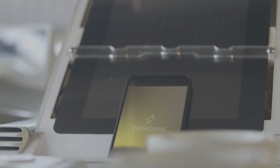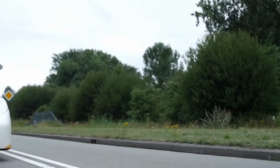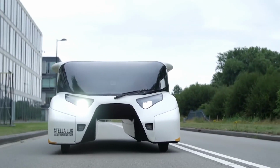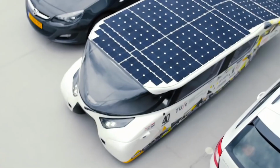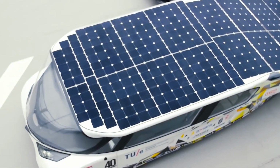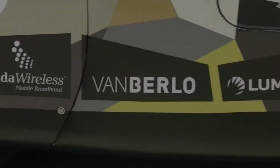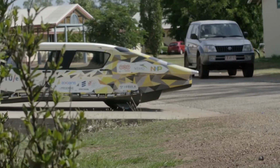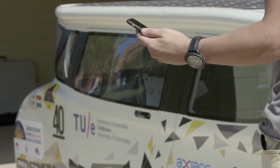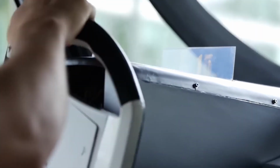First, let's take a closer look at the Stella Luxe model. This is the second-generation Stella car, developed in 2015. As you can see, almost the entire roof surface is covered with solar panels. Its total area is 5.8 square meters. Despite its cumbersome appearance and impressive dimensions, the car can reach speeds of up to 125 kilometers per hour. By the way, if you drive the Stella Luxe at a speed of 72 kilometers per hour on a sunny day, you could travel infinitely.